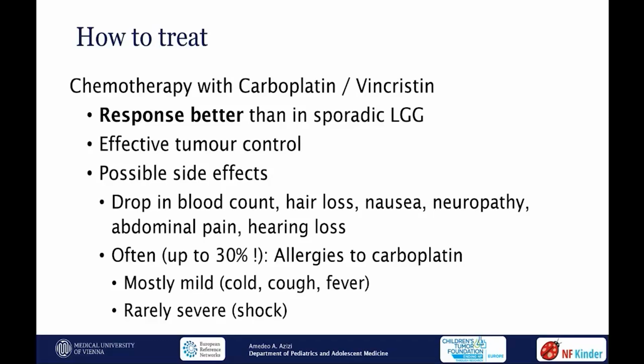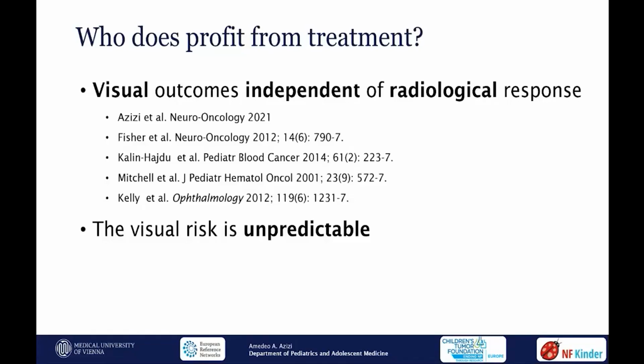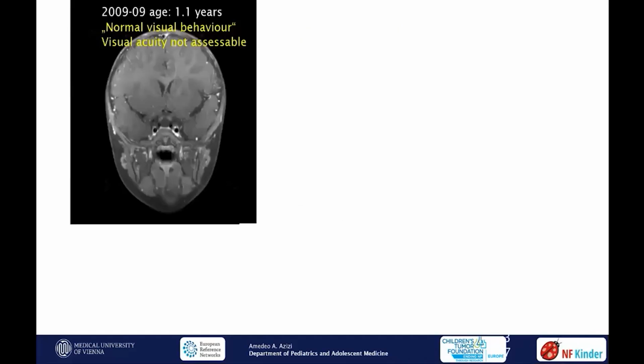Often, and up to 30% of patients, allergies to carboplatin might occur that necessitate stopping treatment or changing treatment. Mostly these are mild, like a cold, a cough, a fever, rarely severe with an anaphylactic shock. So who does actually profit from treatment? Visual outcomes are independent of radiological response. So you might have tumors that respond quite well radiologically, but where vision still does not profit. And the visual risk is still unpredictable.